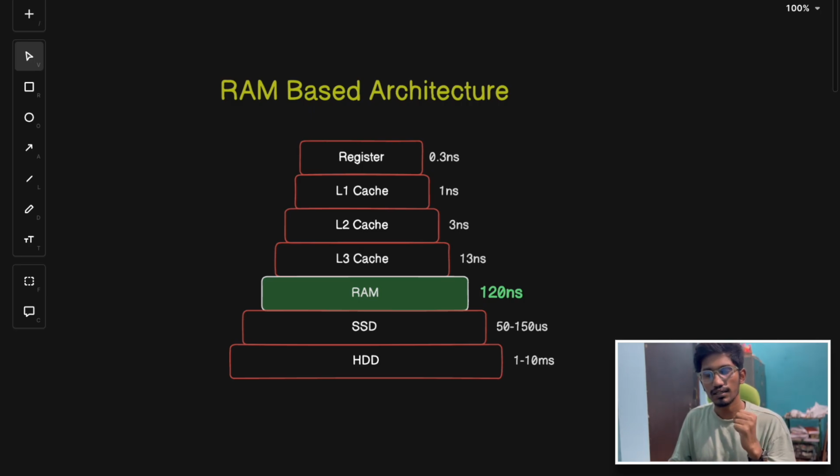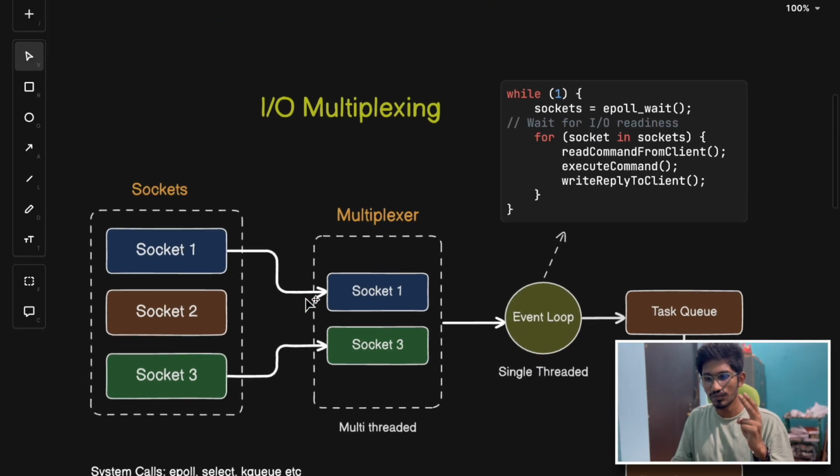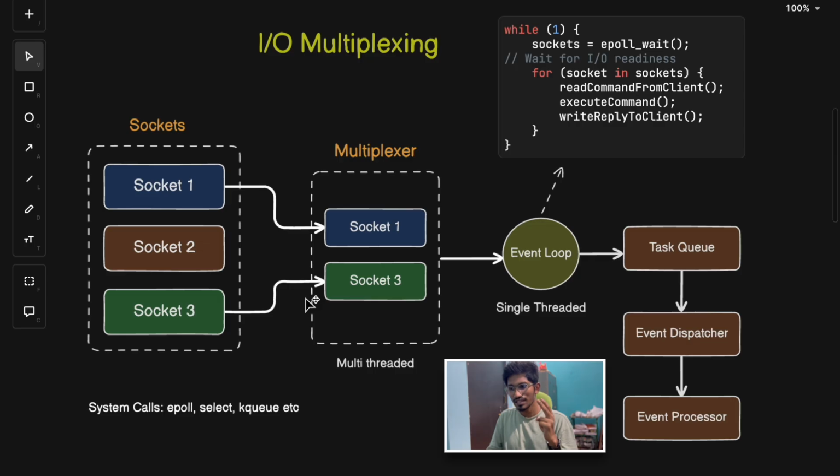So the next reason we have is reason number 2, that is IO multiplexing with a single thread. This is a very interesting thing. The diagram looks complex, but the explanation is pretty simple. I am going to explain it. The second reason Redis is fast is due to its IO handling capability, right? Redis uses a single-threaded event loop combined with IO multiplexing, which is based on system calls like epoll, select, or kqueue, which depends on the OS obviously.